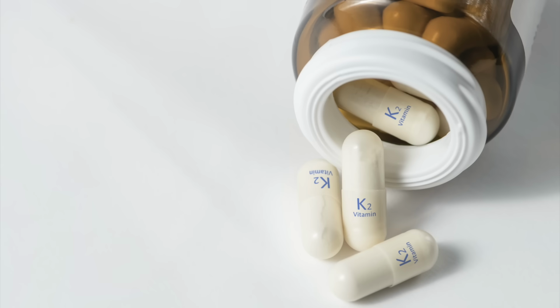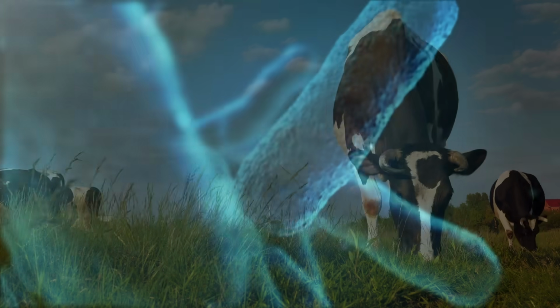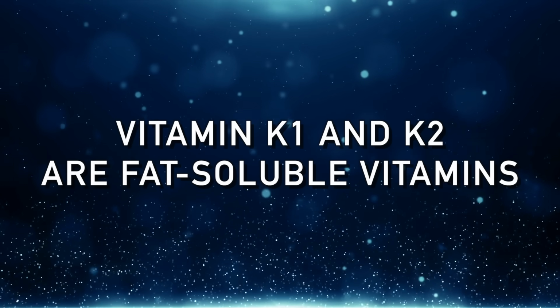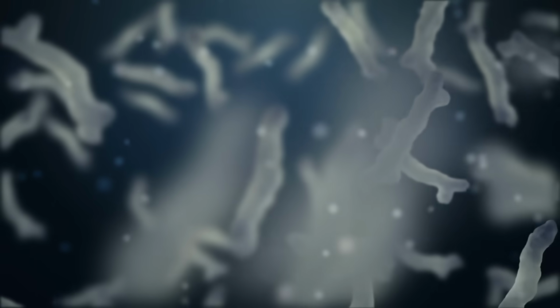Now, the majority of vitamin K2 comes from bacteria. And so when a cow eats grass that is loaded with vitamin K1, that vitamin K1 changes into vitamin K2 with the help of bacteria. Vitamin K1 and vitamin K2 are fat-soluble vitamins, so it is stored in fat. So if someone goes low fat, or they're on medications that block cholesterol, for example, they may not get enough vitamin K2.